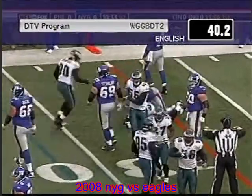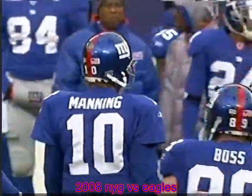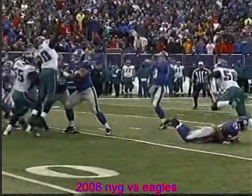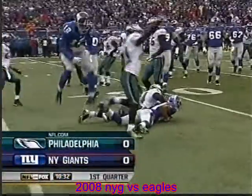Broken up, Sheldon Brown getting a piece of it. Pass was intended for Dominic Hixon. A lot of adjustment at the line of scrimmage. I'm not so sure they knew exactly what they wanted to do. Eli Manning doesn't look like he has confidence that Dominic Hixon's going to be there.